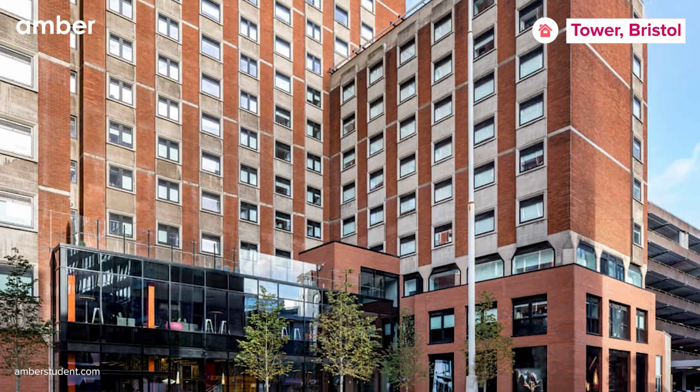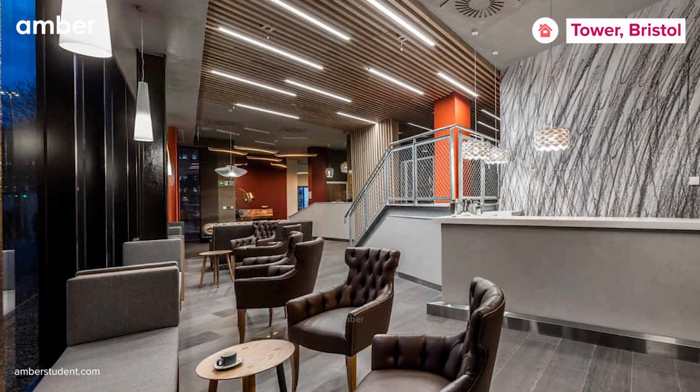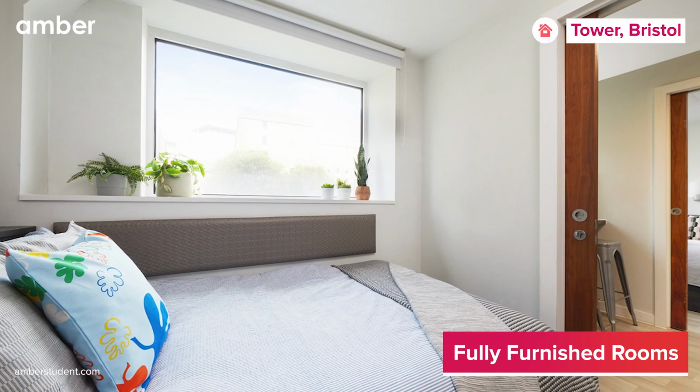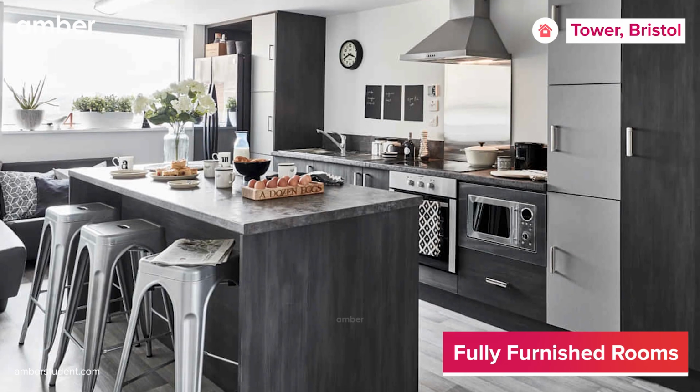Welcome to the Tower Bristol, where cutting-edge design meets unparalleled comfort in a location that's crafted for modern living. Step into your new home, where a range of stylish studios and contemporary en-suites await. Each space is a blend of elegance and functionality, perfect for unwinding or socializing with friends.